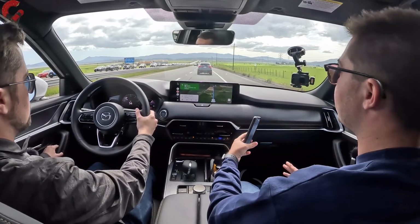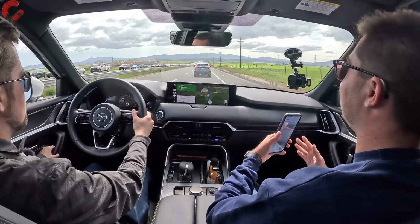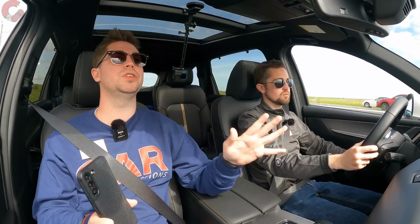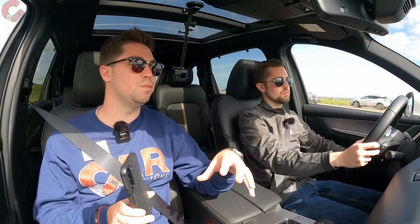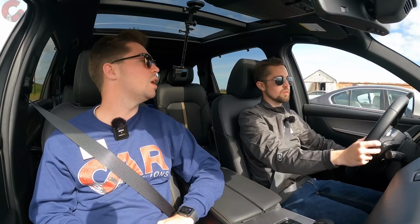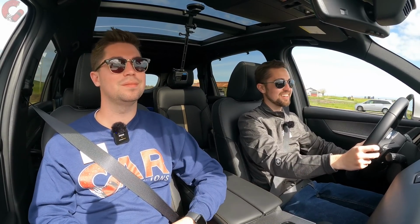Now, do keep in mind, no tax credit on this Mazda CX-90. Unfortunately, they do not manufacture this vehicle inside of North America, so that does mean you're not qualified for the $7,500. That would be a killer deal if you were able to do that. So maybe in the future Mazda will move production, and then you could get a $7,500 rebate, which would be pretty awesome. Or tax law will change, since it's been changing every 15 minutes.